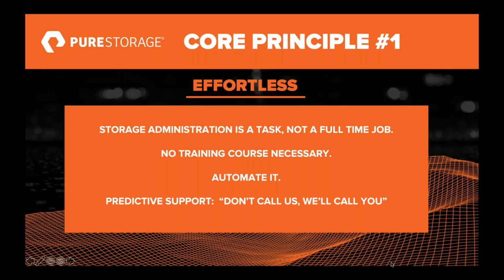And lastly, to make everything effortless, our support is what we call predictive. We see a lot of vendors trying to follow what we've been doing in terms of phone home. But again, we know what your arrays are doing in terms of telemetrics and health and statistics and performance. So it genuinely is a case of don't call us, we'll call you. We'll spot issues before they become issues and fix them so that customers don't suffer any problems with the array.